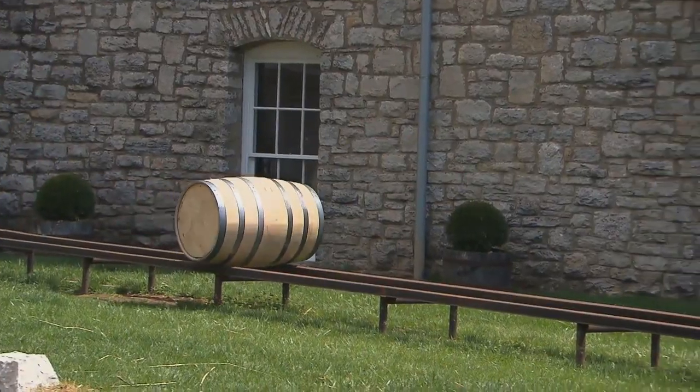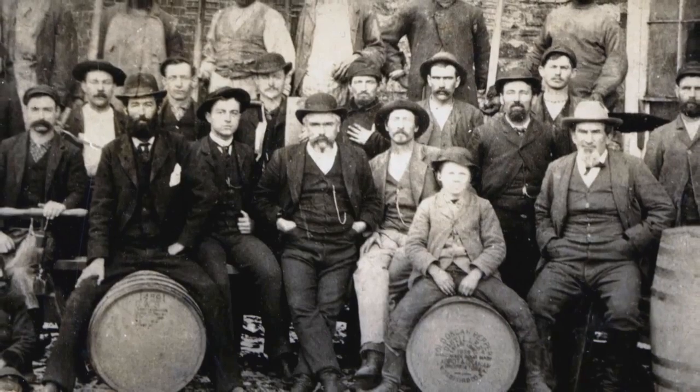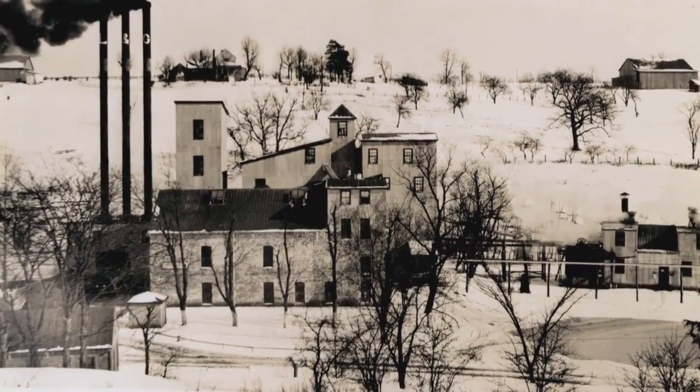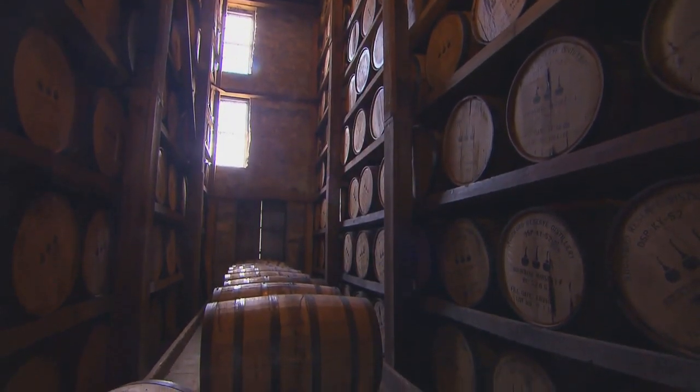But the grounds themselves are unique in their own right. The buildings are unique in their own right. The original distillery was established back in 1812. If I think back hard enough, I could probably remember learning about a certain war that happened during 1812. So it's amazing that it's been around that long.